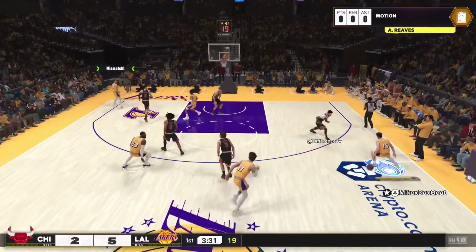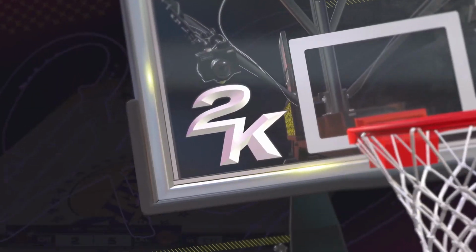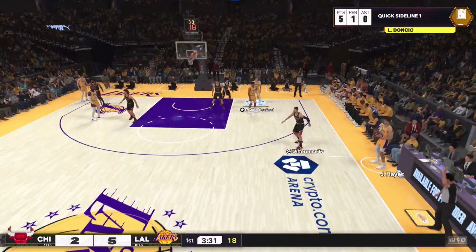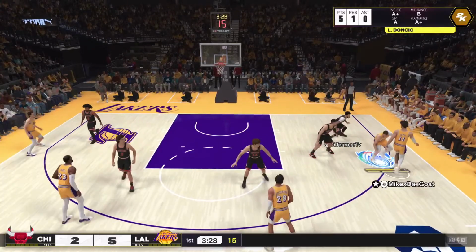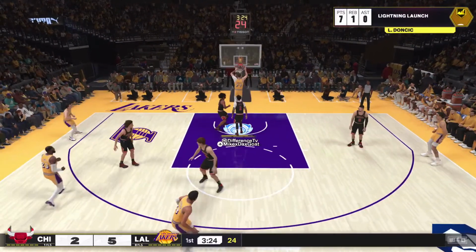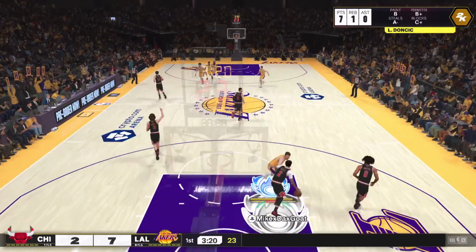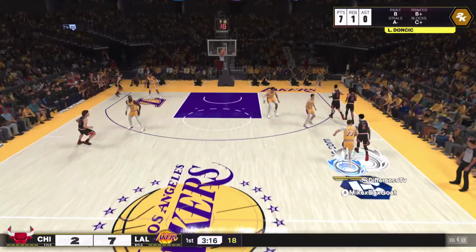Reeves with the ball. Guarded now by Ball. And there's the call on Lonzo Ball. That's his first foul. His first personal foul. First team. And just around a minute and a half into this first quarter. Here's Doncic. And Doncic with the jam. Going on the attack, Luka doesn't give them a chance to get between him and the rim.